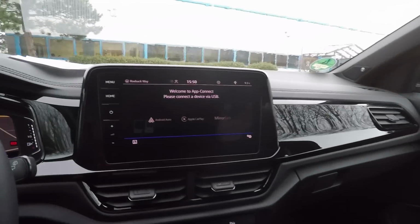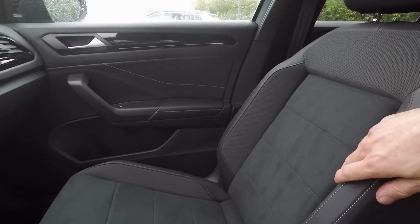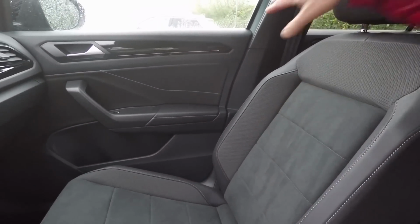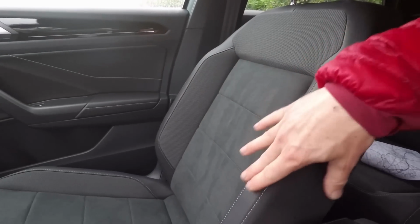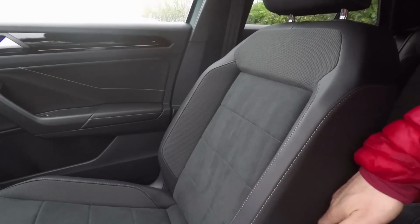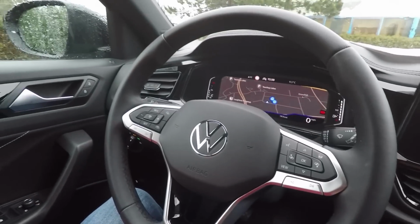The inlays for the dash and the door are piano black, which looks pretty good. Seats are called Comfort Sport seats, so you've got microfiber centre, grippy bits there in the inner bolster, and then fake leather in the outer with a normal fabric around the side and the back, and they are super comfy. This car's got heated seats as well, which are very welcome on a day like today.